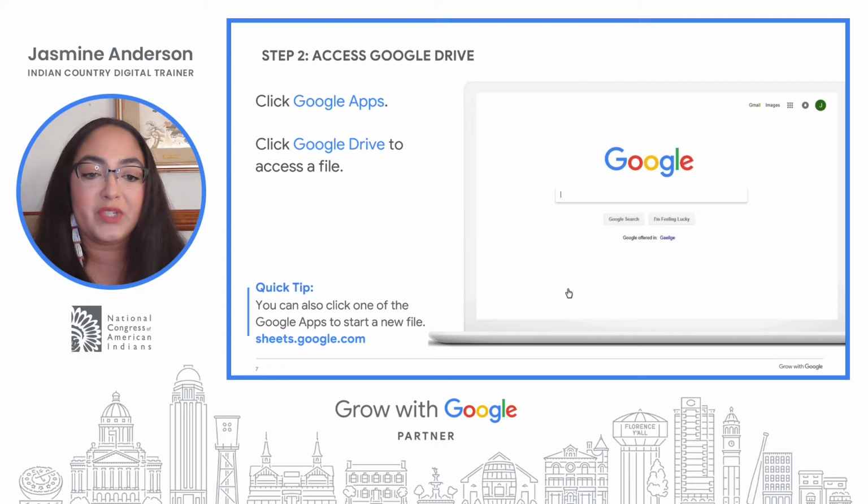Keep in mind your most recently used apps will appear first. Select More to expand the list. You can get to Gmail, Sheets, and Slides here. You can also access your Google Drive where all of your projects are stored. Let's take a quick look at Google Drive first.